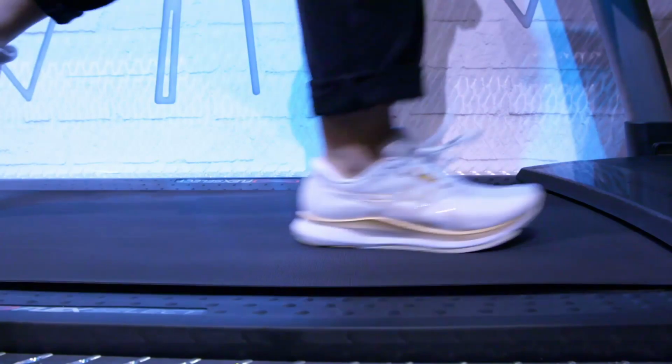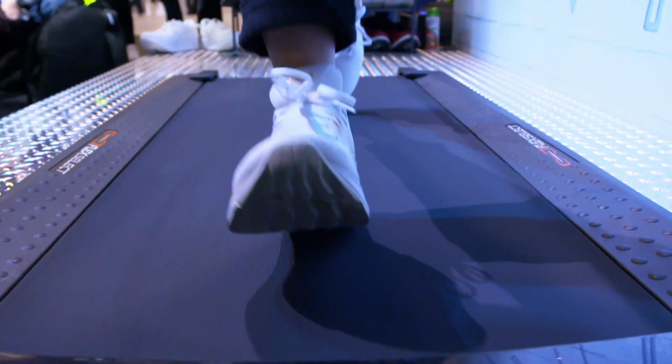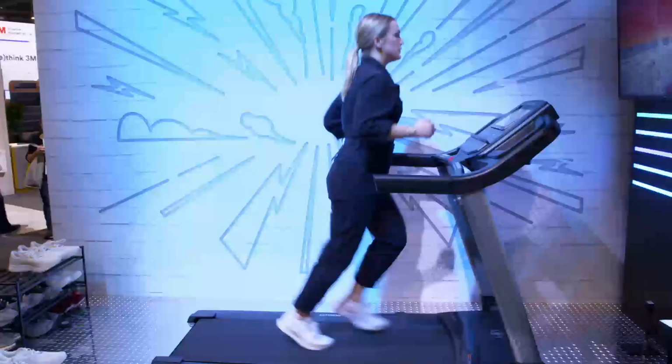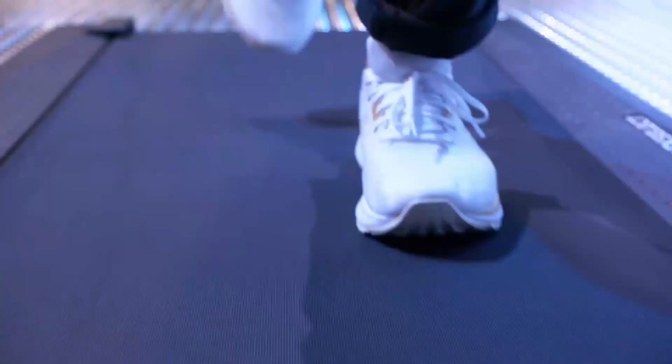And ASICS have launched their as yet unnamed smart trainers. So the trainers that I'm currently wearing at the moment have a sensor in the sole, and it's basically recording all about my run, so I can work out how many steps I'm taking, how fast I'm running, but also, really importantly, the angle of how I'm hitting the ground. These new smart shoes are due to be released later in the year and will come with a companion app that can offer up all the important analytics in one easy-to-read screen.